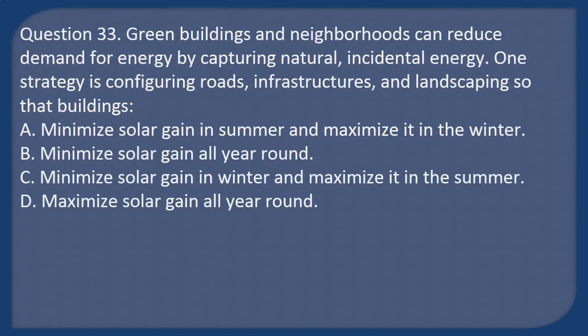Question 33. Green buildings and neighborhoods can reduce demand for energy by capturing natural, incidental energy. One strategy is configuring roads, infrastructures, and landscaping so that buildings A. minimize solar gain in summer and maximize it in the winter. B. Minimize solar gain all year round. C. Minimize solar gain in winter and maximize it in the summer. D. Maximize solar gain all year round.